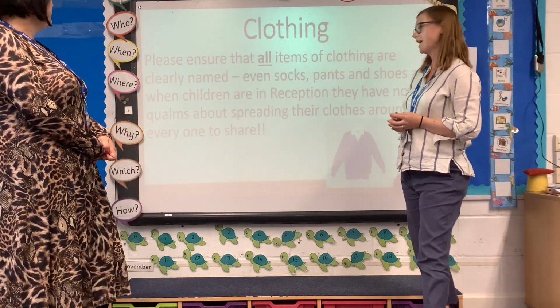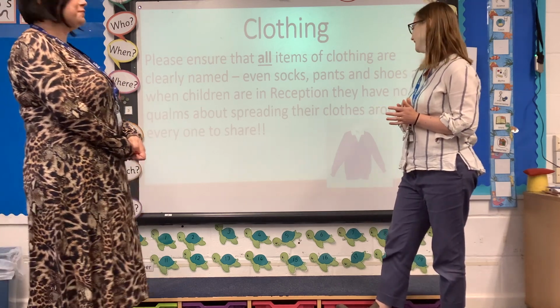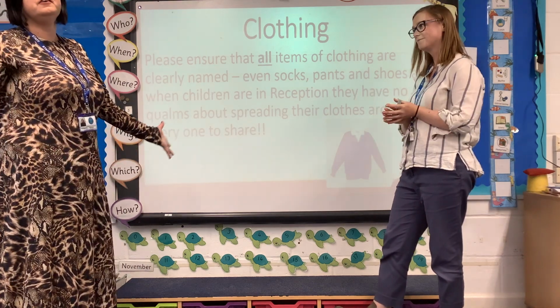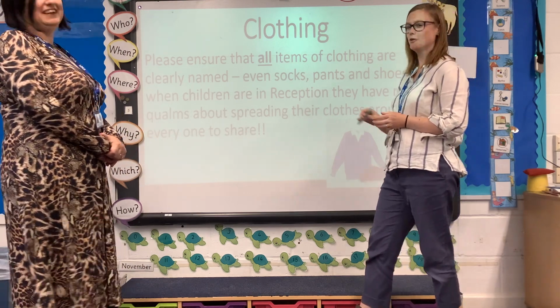Clothing, yes. Names. Please ensure everything is named, even socks, pants and shoes, as when children are in reception, they have no qualms about spreading their clothes around, and everyone can share them. So they do like to share.